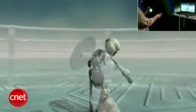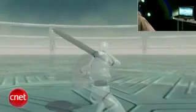Of course, we can do all the standard moves. We can thrust high, low, sweep, hit high. This is one of my favorites. How many years of kendo was that? You can also use it in a defensive posture, too.